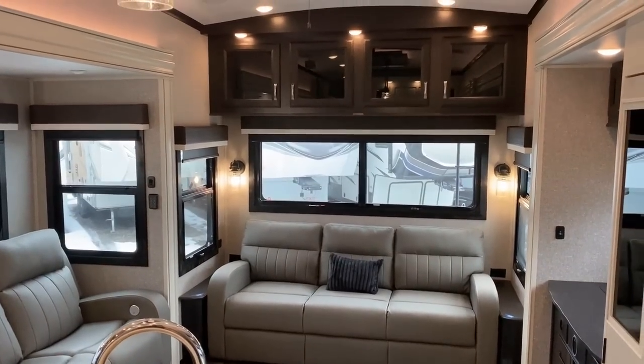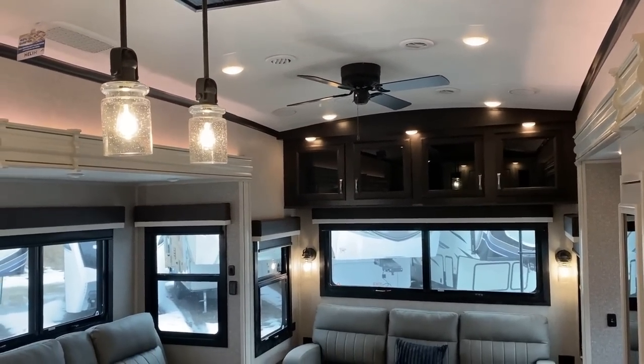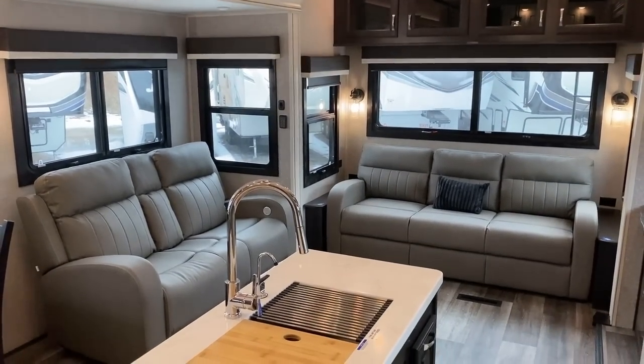Something else I really like, white accent lighting above the slides and under a lot of the countertops in multiple rooms in the RV, as opposed to the disco blue. I know some people like disco blue, that's fine. It's not my personal preference.